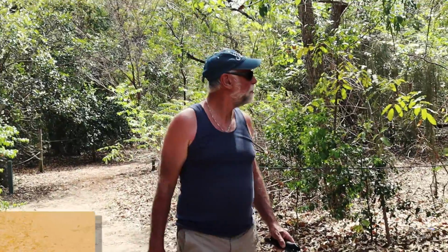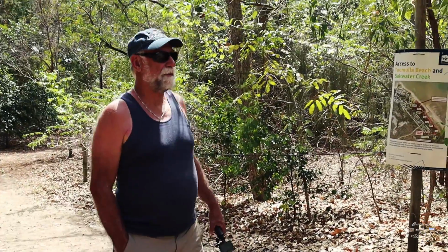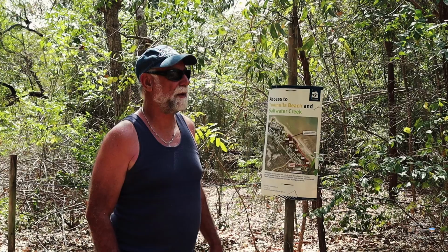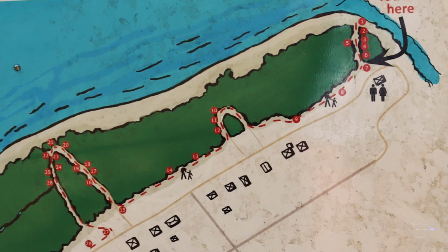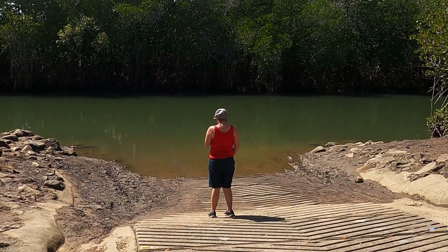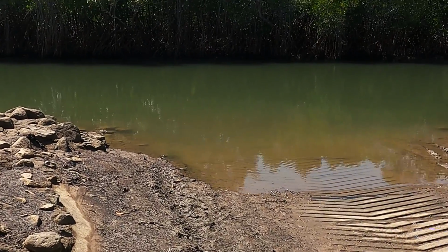So we just called in off the highway into Tumula Beach. It's a little camp area, a free camp, with toilets and bins. Looks pretty cool. We're not staying tonight, but certainly can put it on the list, maybe on the way back. It seems to be some walks. There is a sign down there that there's potentially a resident croc at the moment. Yeah, the boys are going to back the boat in.